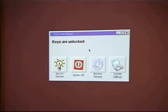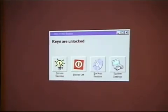And then it says keys are unlocked. It gets the key file, which would normally be on a USB storage dongle, which broke on us last night, so we had to sort of hack our way around it. So the key file we then decrypt, in the key file, I could go to secure session and then it would just basically start the Windows box. But I first want to show you some other things.